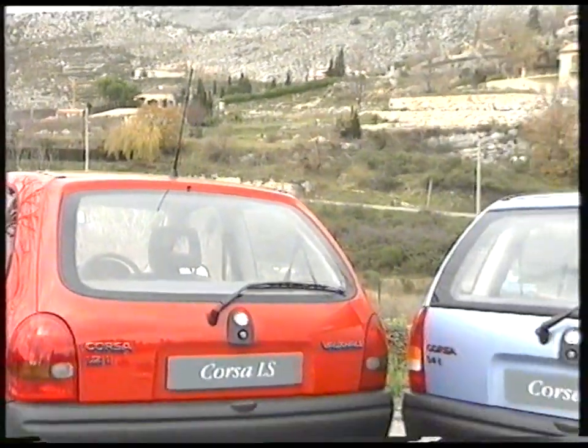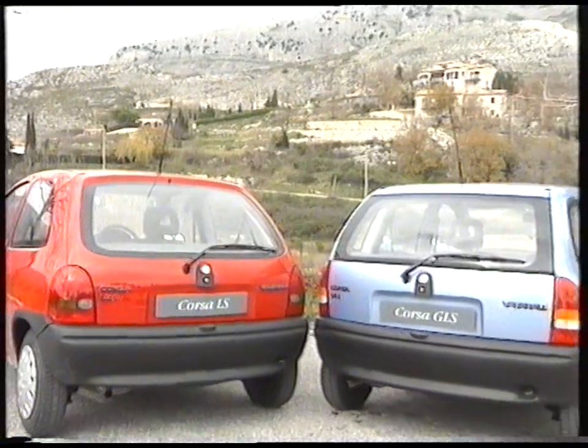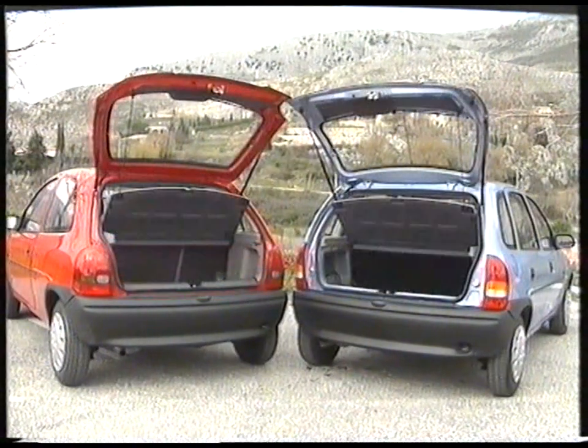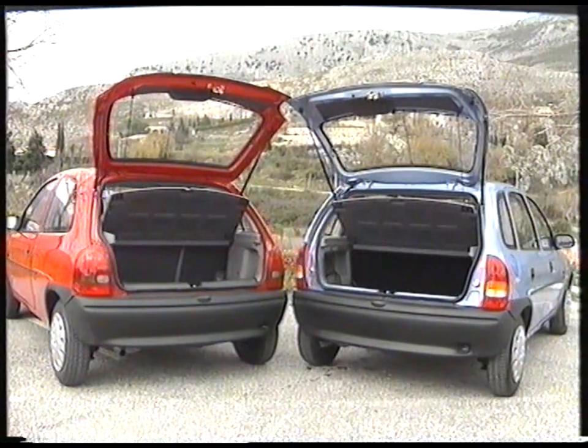Both models then come together again with an identical Calibra-style upmarket aerial and a close-style rear screen wash wipe. On both models, the tailgate opens right down to the bumpers for easy loading, and its design is echoed by the new curvaceous high-intensity rear lights.